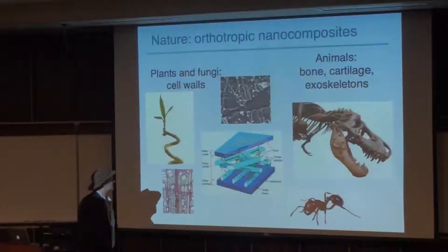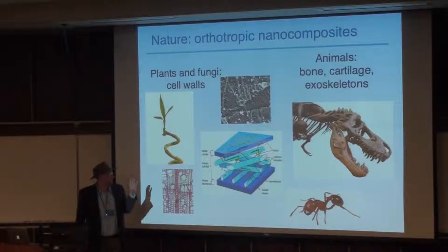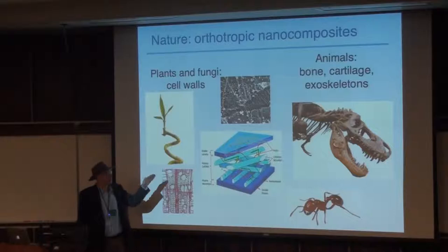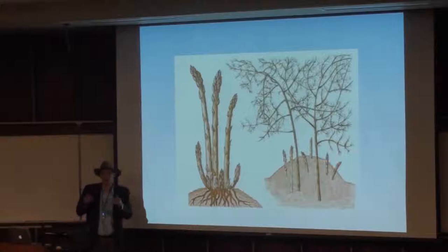So tendon and bone, the two nanocomposites, and this is a theme throughout all of nature. Nature prefers composite materials, and it is across species. All the way from plants to dinosaurs to exoskeletons, they're composite materials. The biggest structural problem that an animal has is the interface. And so the body has multiple composite materials with different properties.